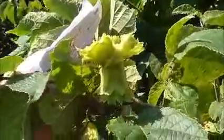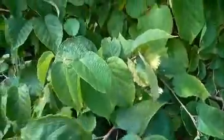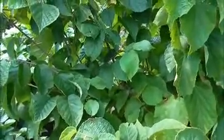Here we have a couple limbs, so you can see there's 2 hazelnut burrs there, and of course there's a whole bunch down there. They're starting to hang down. You can just see there's quite a few hazelnuts. I saw a squirrel run down through here last night. I'm hoping that I can get them before they do.